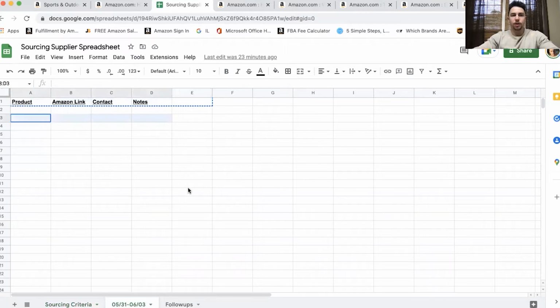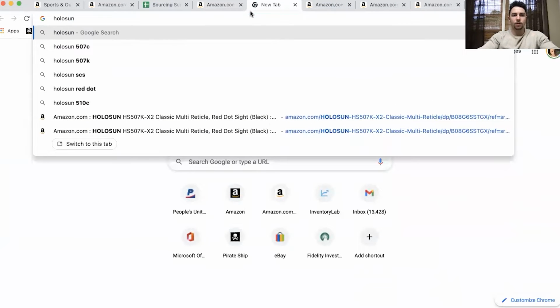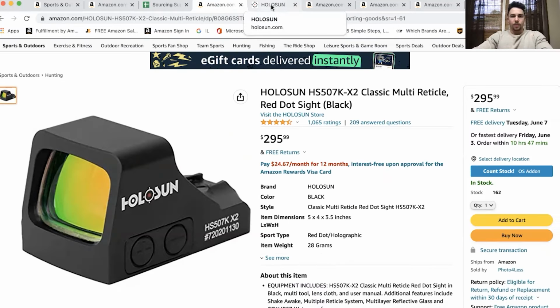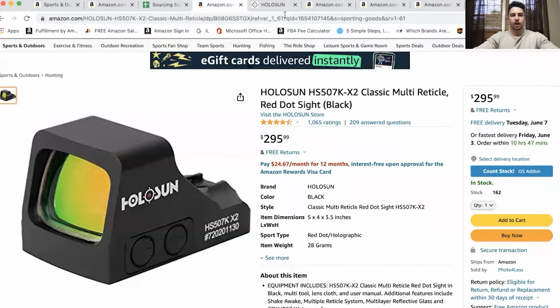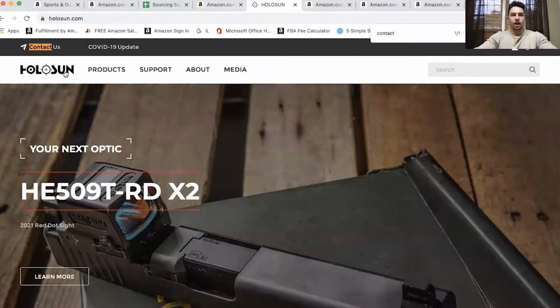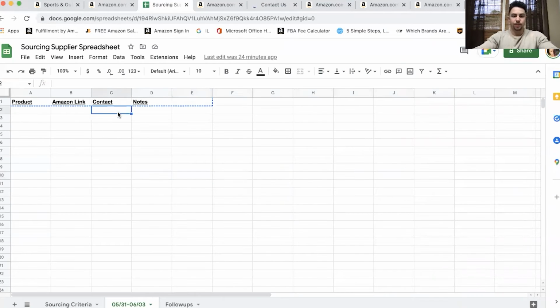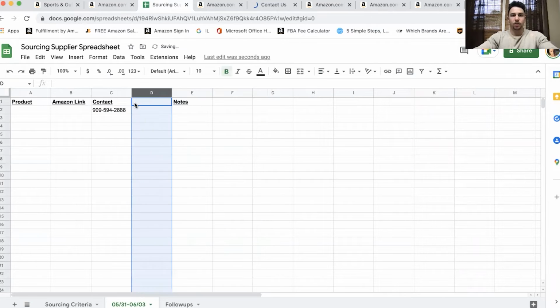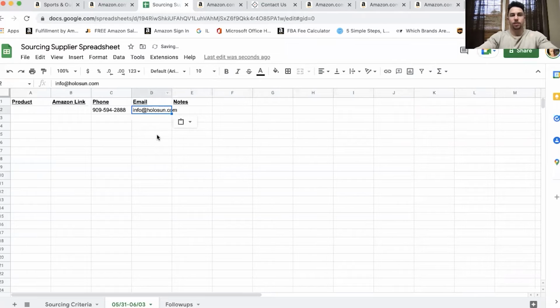So we covered sourcing criteria. Now let's cover inputting the data into the spreadsheet. So our first step is to type in the name of the brand on Google. And what we will do is we will start by going to the brand's website directly, and we will look for the contact information on the brand's website. So, right, I always say, make phone calls, get that number, contact. We'll add another column here with email and phone. We will put the contact phone number and the contact email address, right?